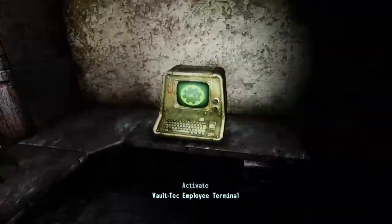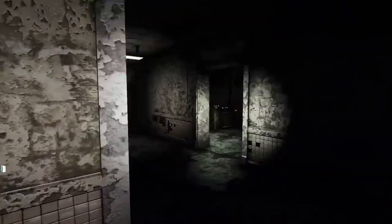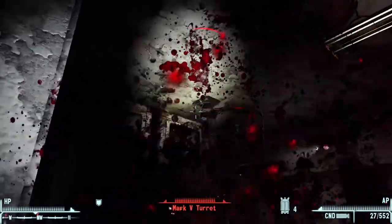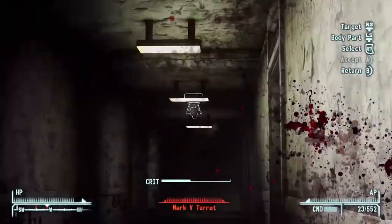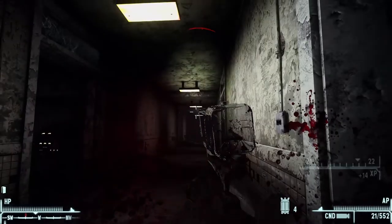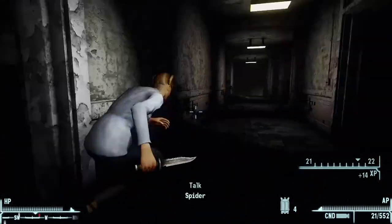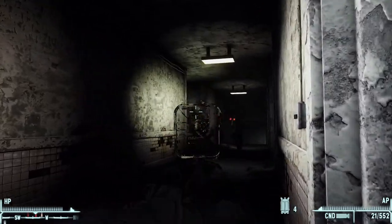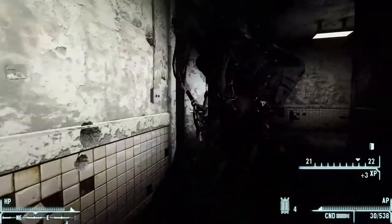Okay. So much for Vault-Tec merchandise. Oh, fucking hell! Oh no! Oh, fuck. Alright, got it.